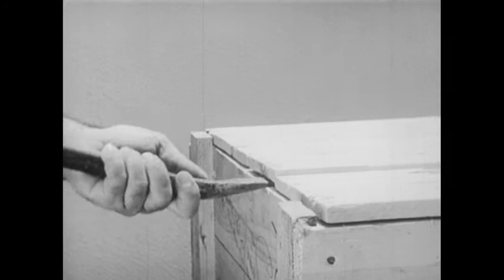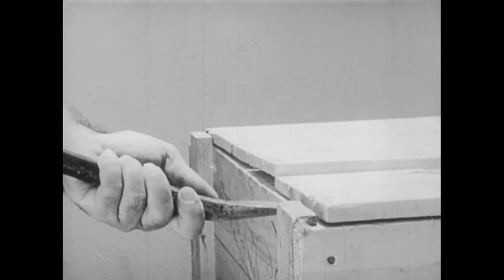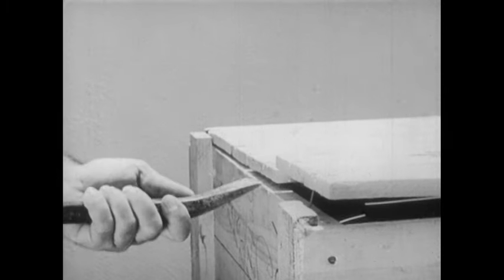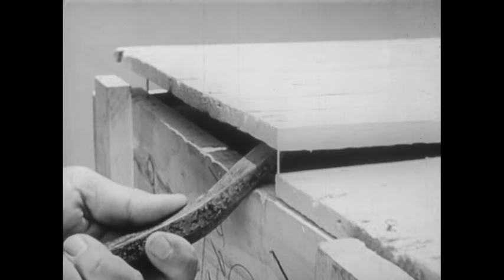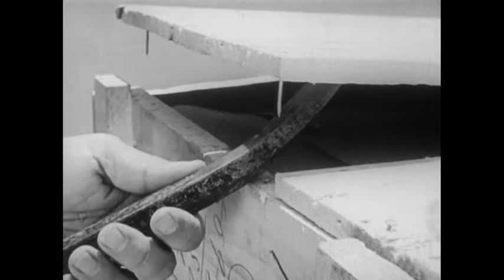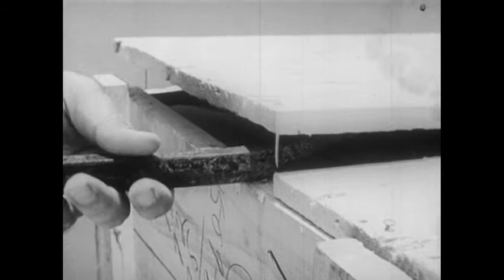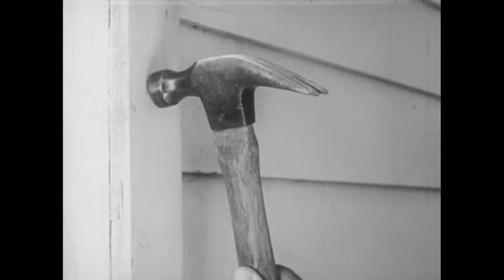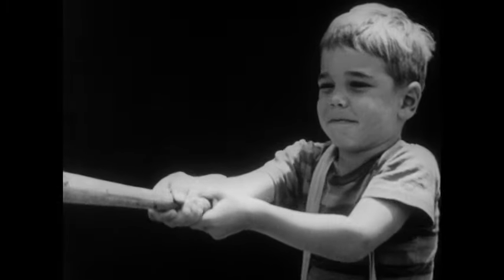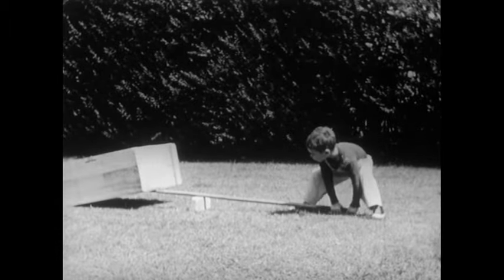A lever is another kind of simple machine that helps make our work easier. By pushing down on the long end of the bar, this man can make the short end lift the nails and the lid from the box with very little work. A hammer is a lever. So is a broom, a baseball bat, a crowbar.